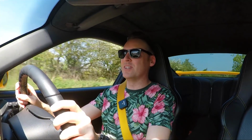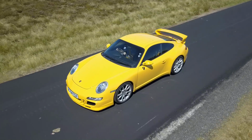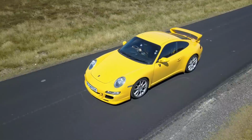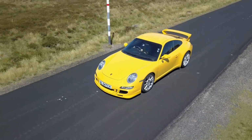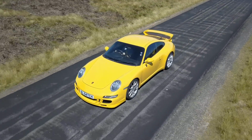So the speed yellow on this car, yeah, it is a kind of a standout colour. I didn't really want to go with a black or a silver or a blue, not that there's anything wrong with those cars, but I wanted something which was just going to be really, really special. And I think this delivers that.